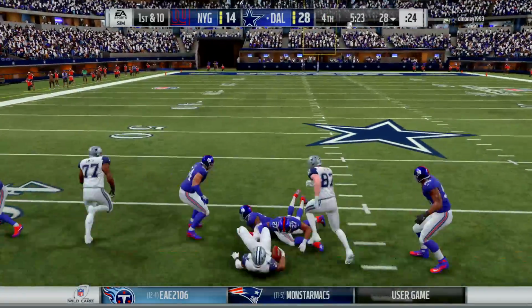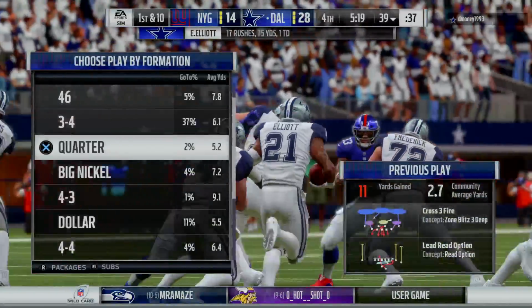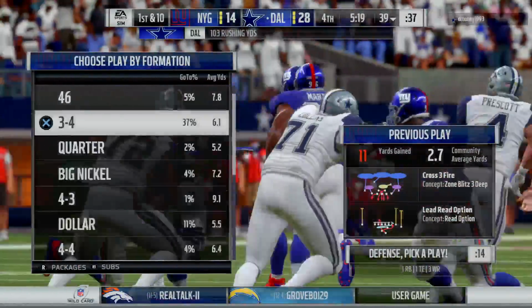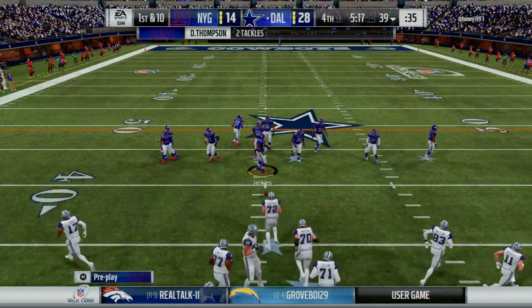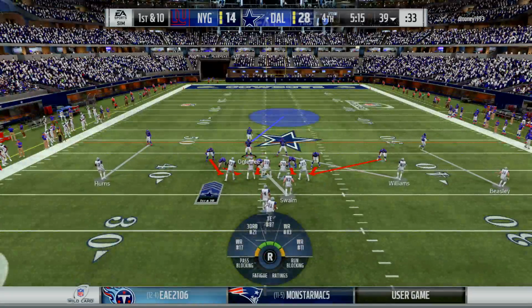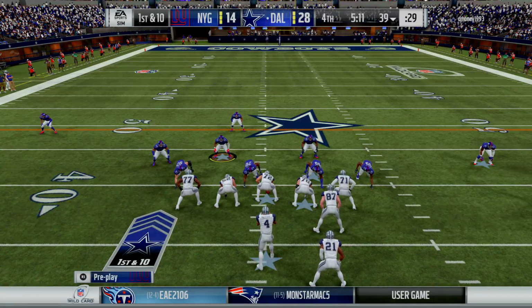Do they have to use timeouts? What are they going to do to stop you? You're taking charge. And he gets this one just shy of the 40, down at the 39. A nice pickup there of 11 yards, and it'll move the sticks. So signs of life in what's been a dormant offense in this second half. Here's 1st and 10.